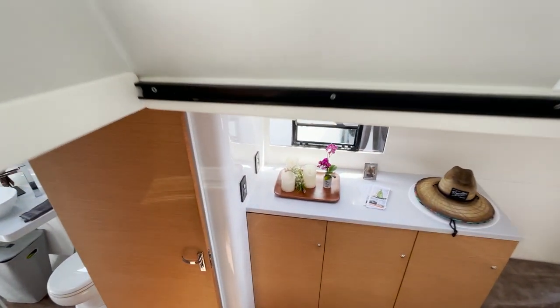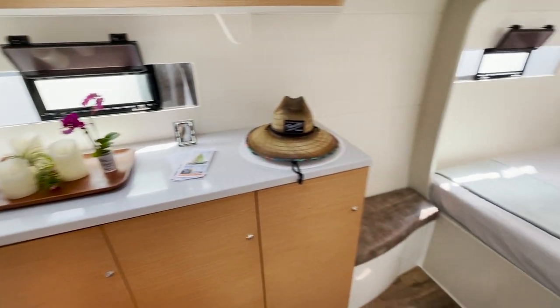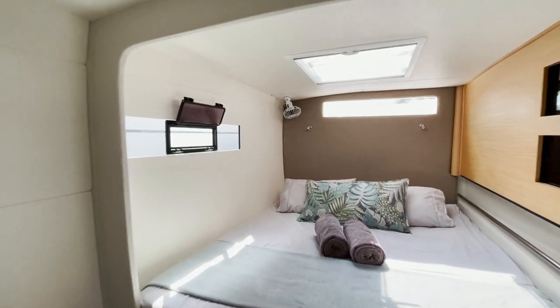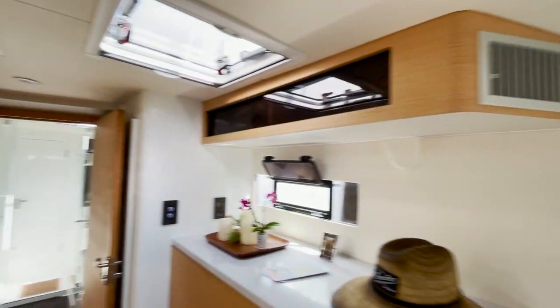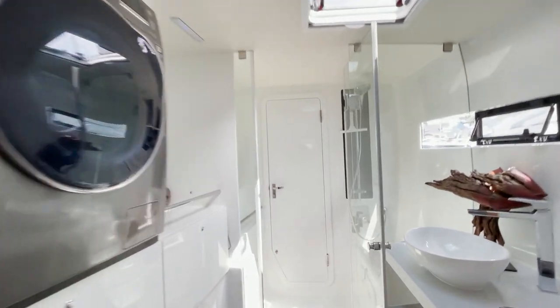So we're gonna step down here on the starboard side, and this is the owner's suite. And look at the beautiful use of space in here. And again, what's different about this vessel is the ample natural light coming in here. Love it, everywhere you look. Great use of space. Let's roll up here to the head first.